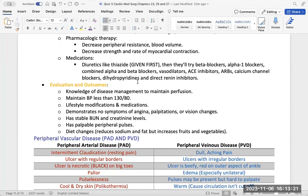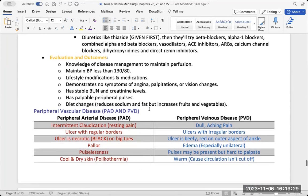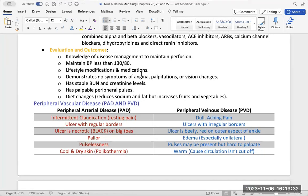But how do we know, right, if our patient is doing well in managing their hypertension? Well, we look at the disease management. Are they maintaining that perfusion? Are they having any manifestations? Okay. How are they doing with their lifestyle modifications? And if they're taking their medications, they should be writing down their blood pressure. And we could see it based on the recordings if the medications and the treatments are working. Okay. They're not having any symptoms. They have normal BUN and creatinine levels, okay? Palpable pulses, because as we said, absent or weak pulses indicates a problem.